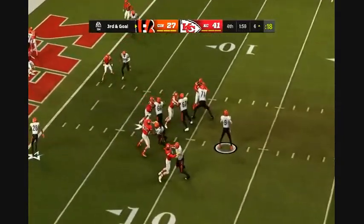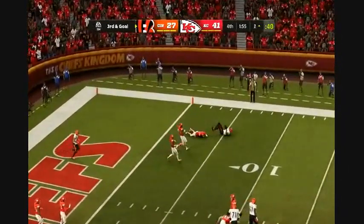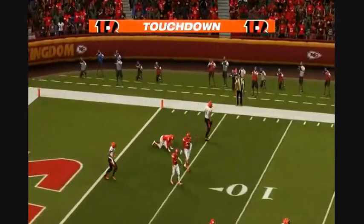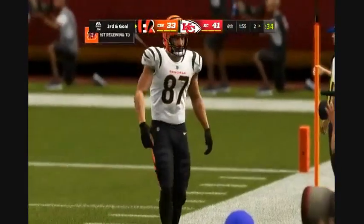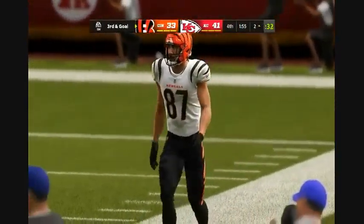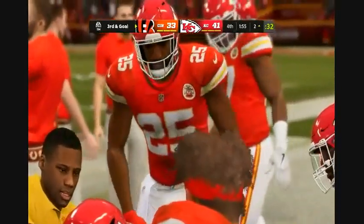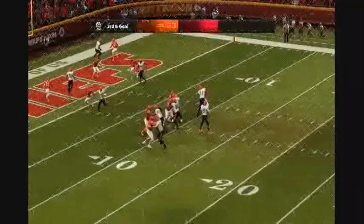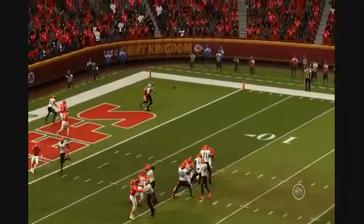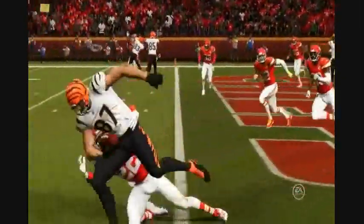Again, it's Burrow. This is caught. Touchdown, Bengals. C.J. Uzomah from 6 yards away. And the Bengals have made it a one-score game again here in the 4th. I'm not sure win-win is the proper term here, but it certainly felt like it. They got the touchdown they needed, but if I'm on the defensive side of the ball, okay, you got the touchdown, but it sure took you a long time.